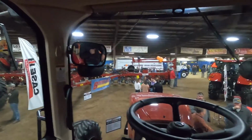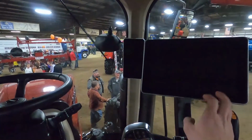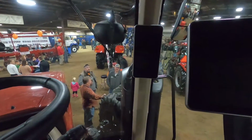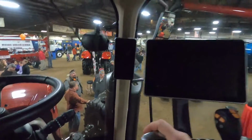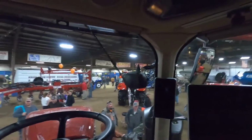So you can see here, we're in the Magnum 380 now. It's a very quiet cab. It's got a large screen here, and then they changed from having the big pillar like in the Maxim. They changed it to having just a small screen that shows all your information. This has still got the AC controls and radio up top.